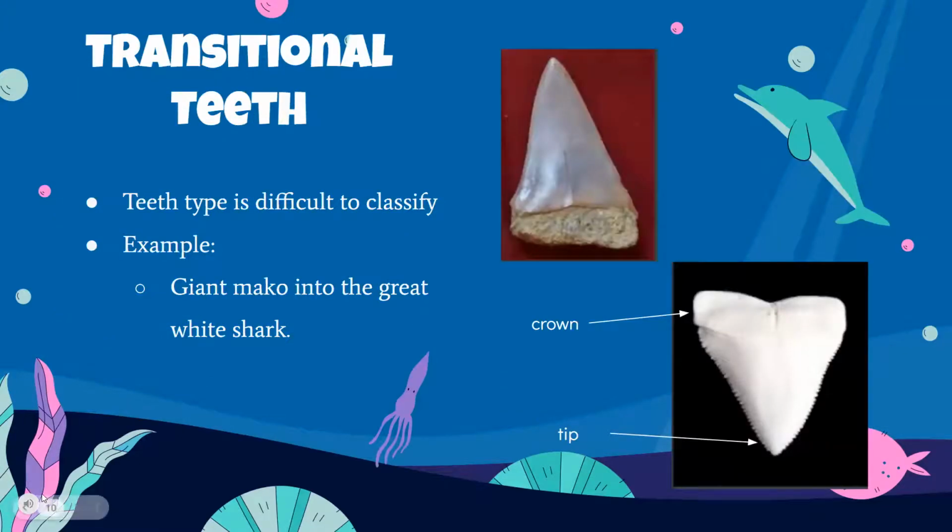A lot of people think that the tooth on the left has been sanded down to remove the serrations from the tooth's edge. However, it is actually a fossilized giant mako tooth. Transitional teeth are hard to identify as they may contain characteristics from two different species. One example of a transition is the evolution of a giant mako into the great white shark we know today.